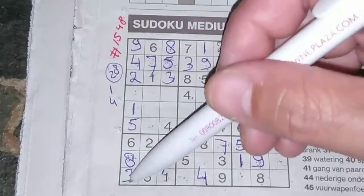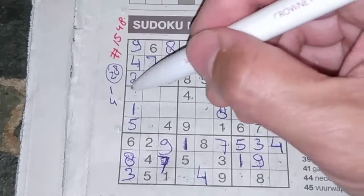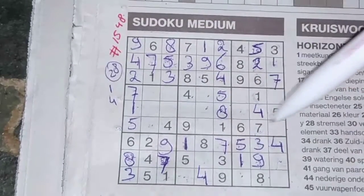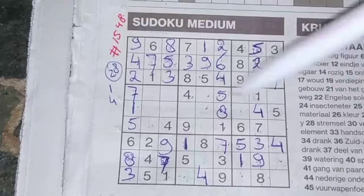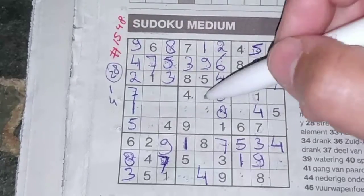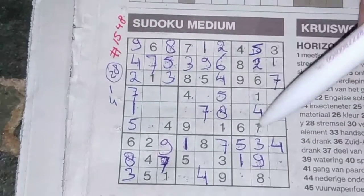1 number left in this first column for the number 7. 7 in this row, 7 in that row. So in the middle row, the only two places for the 7 should be here or there. We see here 7, no 7 there, 7 should be there. And all the 7s are used.